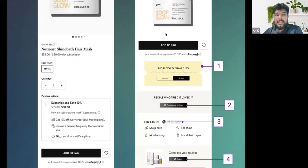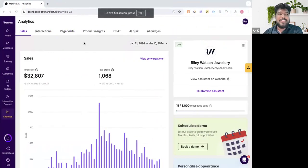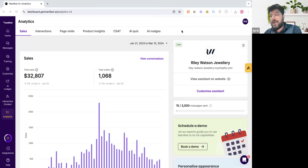All right. And along with that, I would like to show the page. This is our backend where we actually track the sales and revenue conversions that we help to our customers. And for our example today, I've taken Riley Watson.